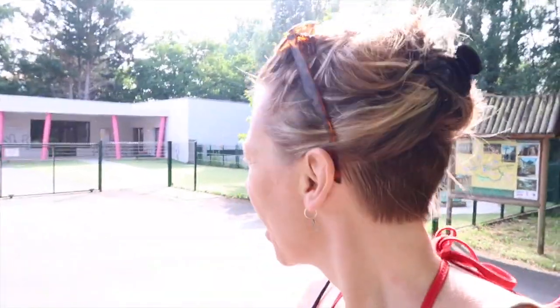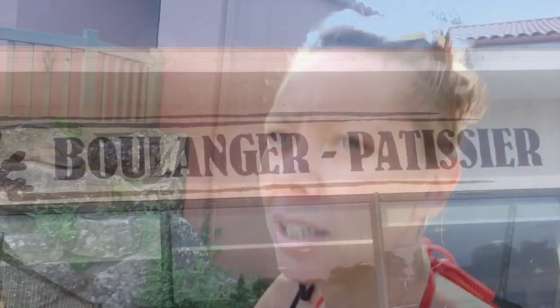So we're just coming out now into the main square and a lovely little boulangerie. We get our bread every day. Because if you don't eat it that day, it goes far too hard, French bread. Just loads of bugs.